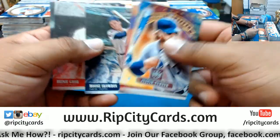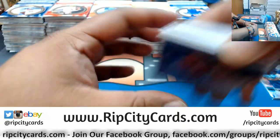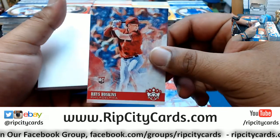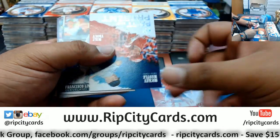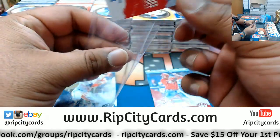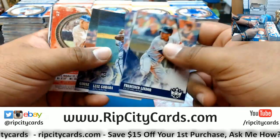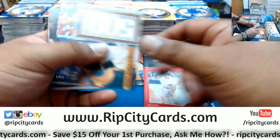Just a Turner in there. All right, what do we have here? A Rhys Hoskins variation for the Phillies. Past and present, two teams. Gotta love that. A Joe Cronin red frame, Red Sox.